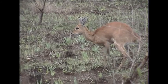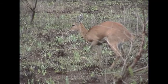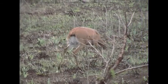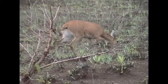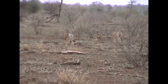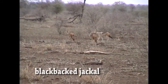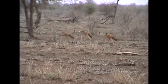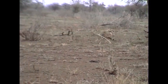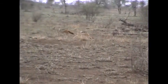There are a variety of small antelope in Africa. I don't know the name of this one. Antelopes are even-toed and are ruminants. Another scavenger is the jackal. It's kind of a medium-sized dog. These are black-backed jackals. They are opportunistic omnivores.